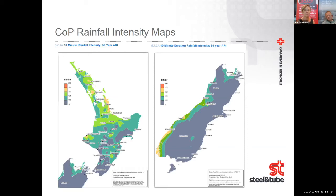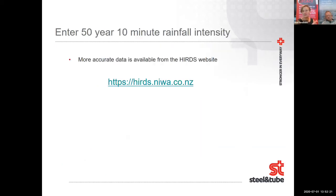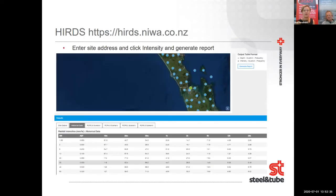But the best out of the bunch is using HERDS, the High Intensity Rainfall Design System, and they have a 50-year, 10-minute rainfall intensity. So we can get this data from the HERDS website. There's the address there, and we'll follow that through.